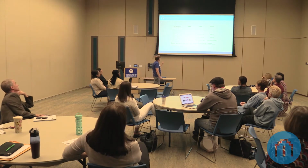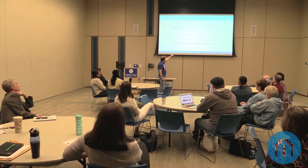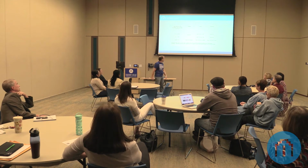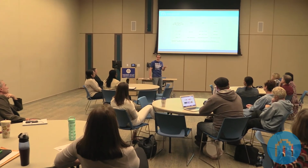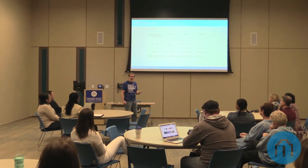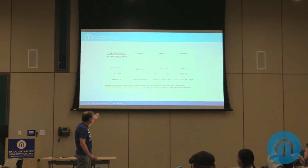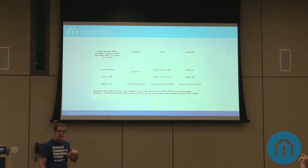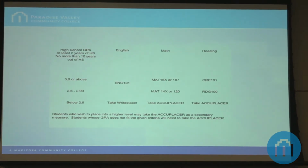Right, right. And by the way, just because their GPA might put them into, say, the middle category, the 2.7, and so it places them into 120, and they think that if they could take Accuplacer and place higher than that, they have the liberty to do that. So just because their GPA places them somewhere, they can choose to take Accuplacer for a higher placement. Yes.